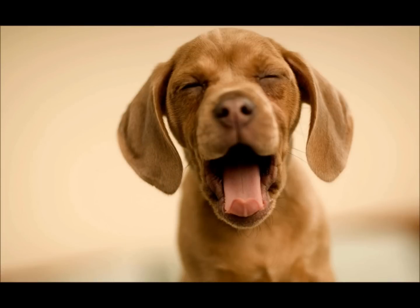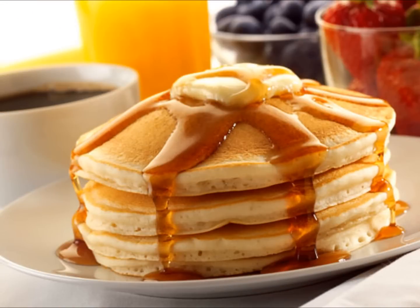Puppy is brown. These pancakes are brown.